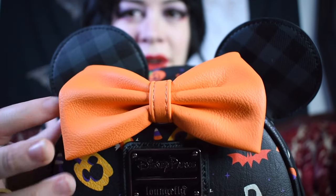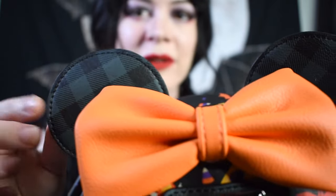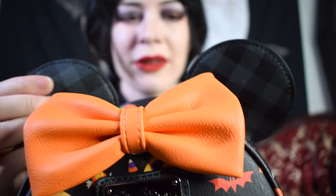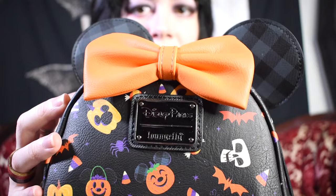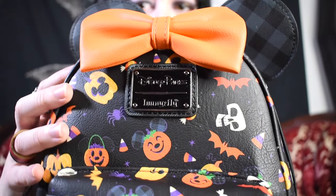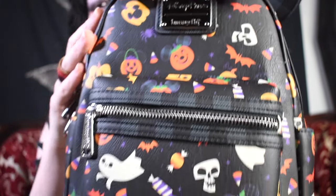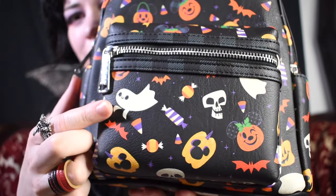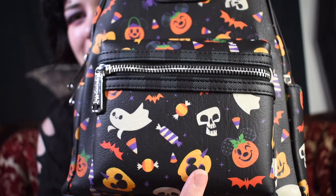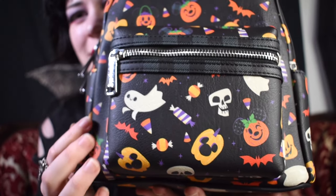So up top we have an orange Minnie Mouse bow with some black and gray buffalo checkered print on the ears. Not my favorite thing, but I still think it's very cute. And of course, we have the little Loungefly Disney metal logo here. And here is the pattern. I love the little ghosts that they did this year on it. And the little bats, that's kind of what sold me on this, was little ghosts and bats.